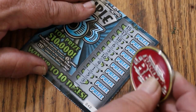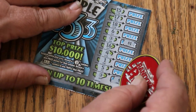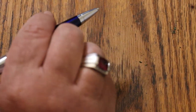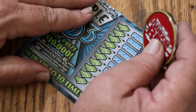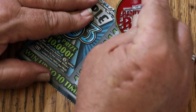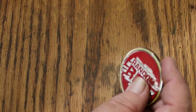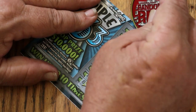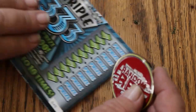Okay, we've got a couple hits here. Let's see what this one does. 1 and 1 for 2. That goes there. Nope. And so far, we've only had one tripler.